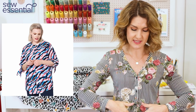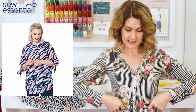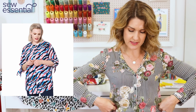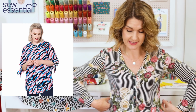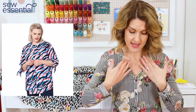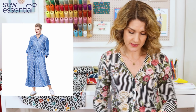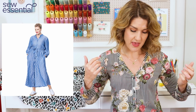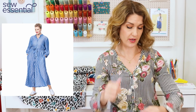And then it's a button down. The waist doesn't look like it's elasticated all the way around. It looks like there's just sections of the waist that are elasticated, and then there's a waist tie that you tie over that. It's buttoned down all the way down the front of the dress. You've got bust darts to give you some shape in the bodice, and then the sleeves are gathered into a sort of quite narrow cuff.